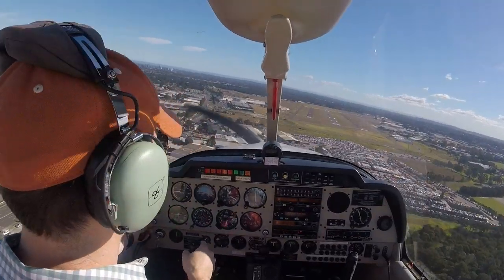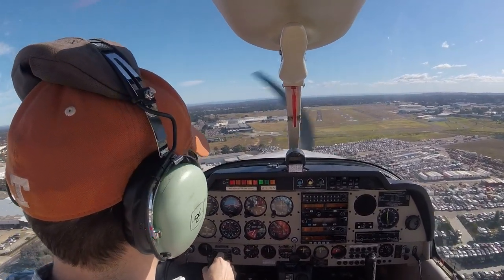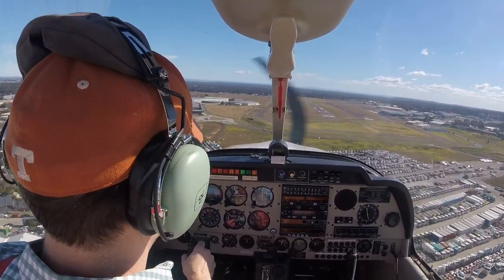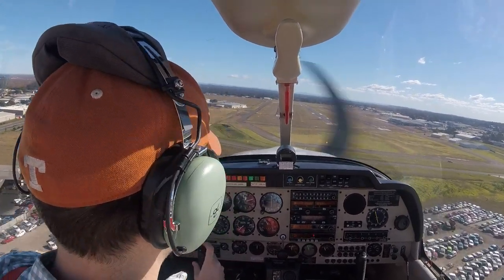Uniform, follow the SSLA downwind. Fox OK, uniform. India Sierra November, runway left, clear touch and go. Clear touch and go, runway left, India Sierra November.